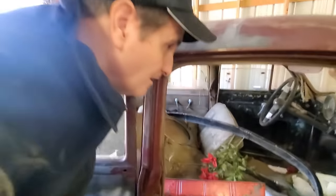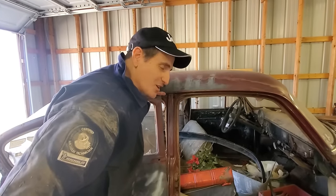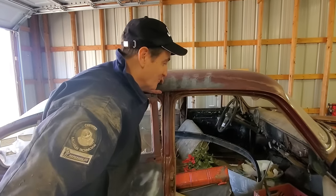So Richard is going to climb back there. I'm going to climb through the back seat area into the trunk to try to open this thing. Stay tuned for that. That ought to be fun.